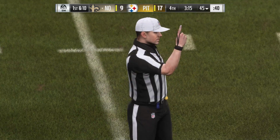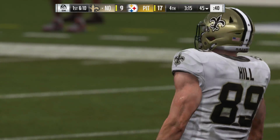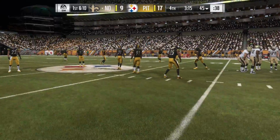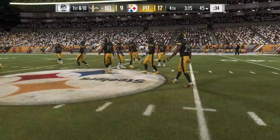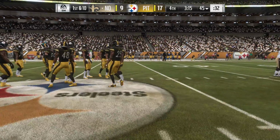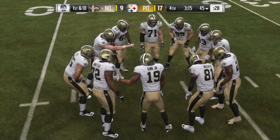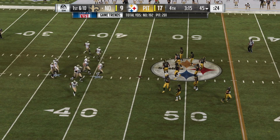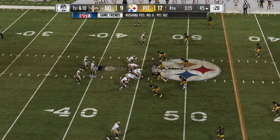You know, sometimes in the heat of the moment, it's hard to keep your hands away from that face mask. Sometimes you just get out of position as a defender when you're trying to make a tackle, so you end up flailing away, and your hand gets into the wrong spot. So the yellow flag came out, and that leads to a new set of downs for this offense. 1st and 10.